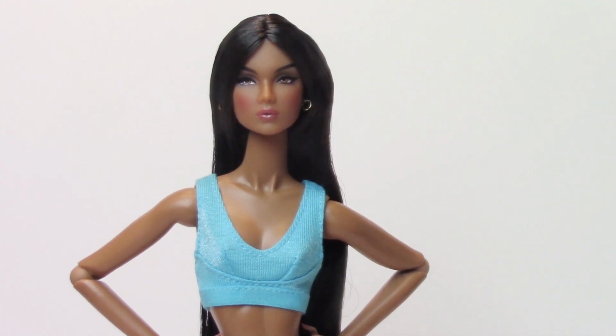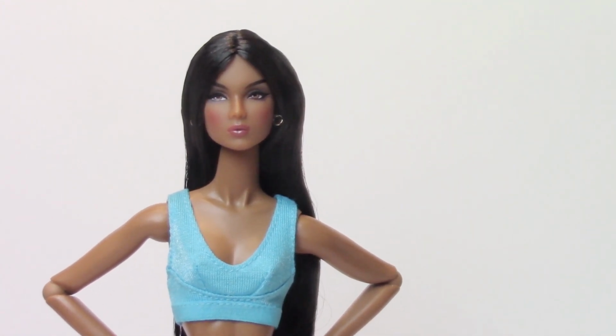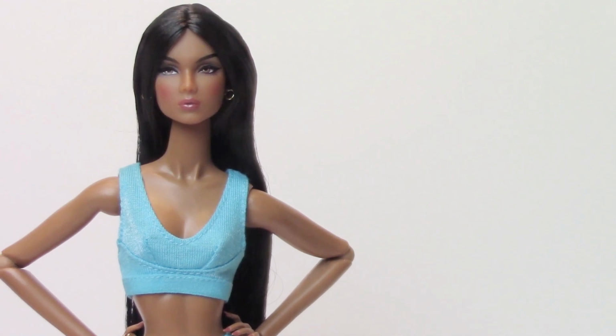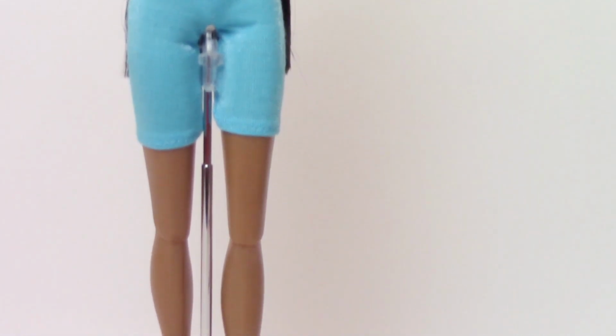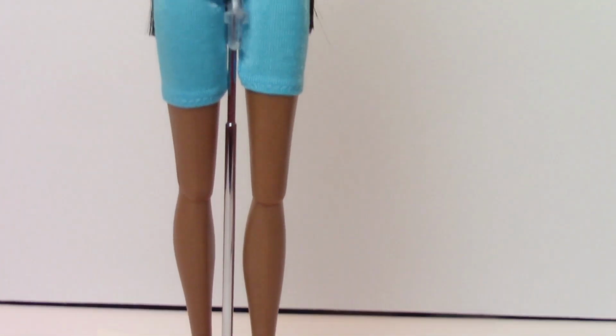Beautiful, beautiful face. Love the natural makeup, the blushing, beautiful brown eyes, her dark brunette hair. Love everything about this doll. She is so gorgeous. And now we have to find a perfect outfit for her to wear.